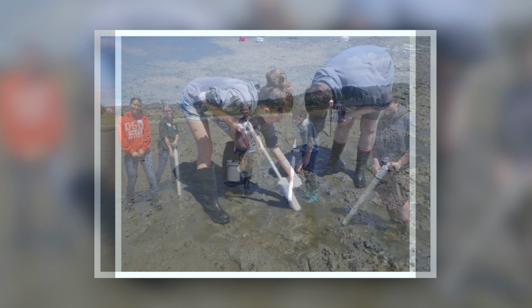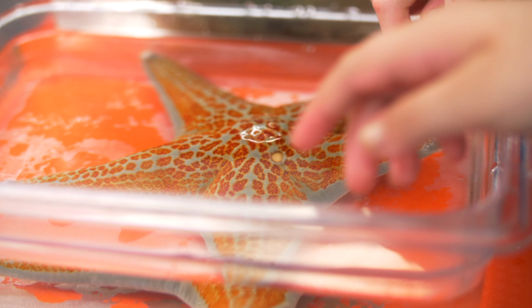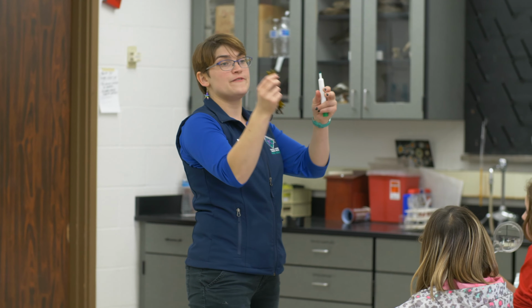We have access to a variety of live animals that we keep in our wet labs to utilize in our class programs. I don't know about you, but I know I will remember all the facts about a sea star if I'm able to touch it and able to feel it. And so one of the most rewarding parts of our program is to have students coming from inland and experiencing animals found in the coastal habitats here, and to be able to expose them to that for their first time oftentimes.